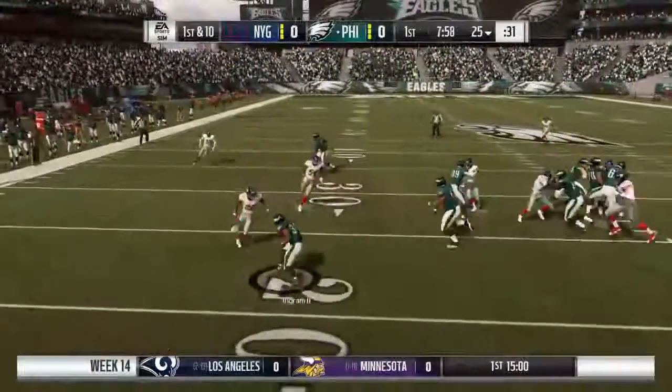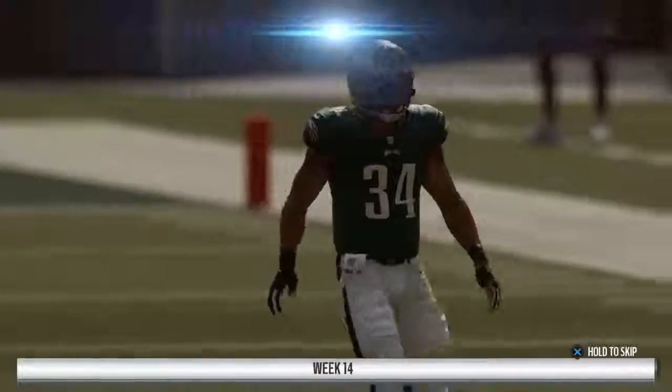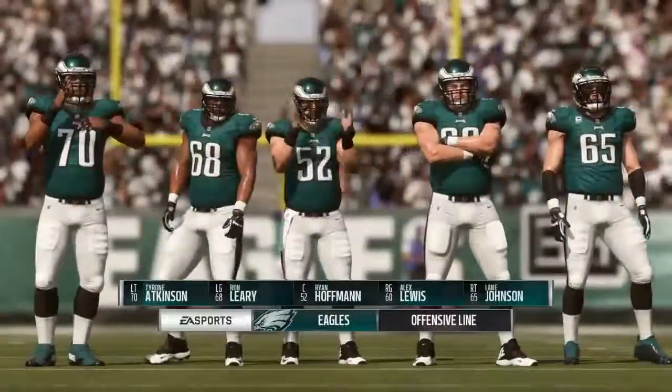And the former Heisman winner, this is Mark Ingram. And he'll get this one up to the 26. Just a yard on the pickup there, and it'll bring up a 2nd and 9. And the big boys up front in the trenches. What do you think of the O-line, Charles?